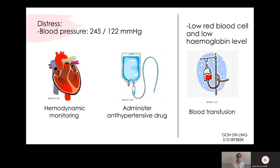So next is the distress in patients with low blood pressure, low red blood cells, and low hemoglobin. In this case, we will provide blood transfusion to replace the lost component of blood. I will also explain that further in the pharmacological section.